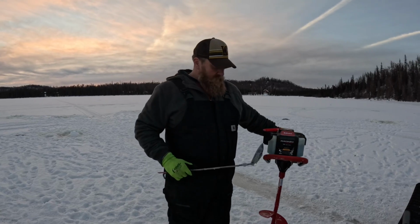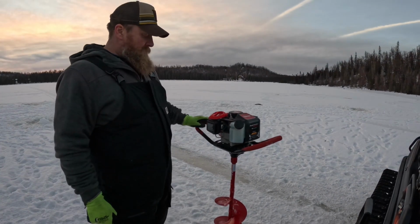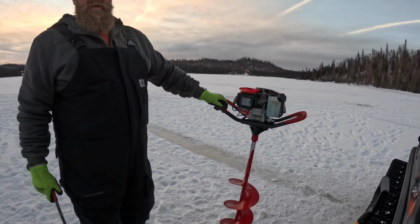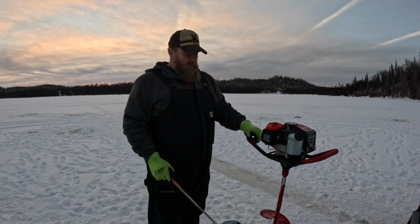So this is our ice auger. It drills the holes for us. It's a 10-inch. So when we drill down in here, we're drilling right now about a little over 3 feet deep on the ice. So that makes quick work for it, so we can go to work on fishing.